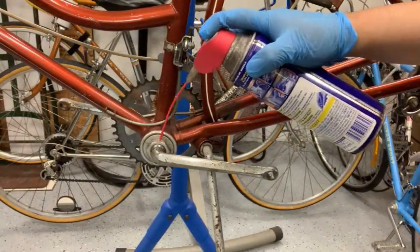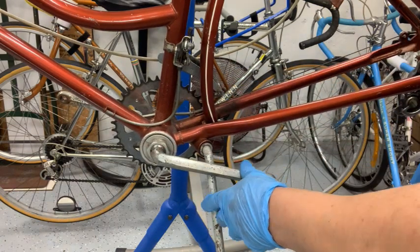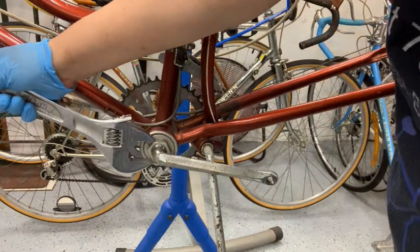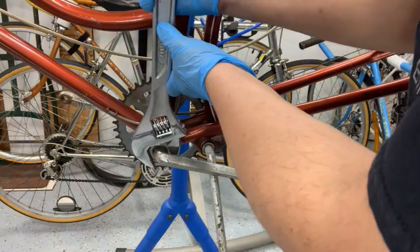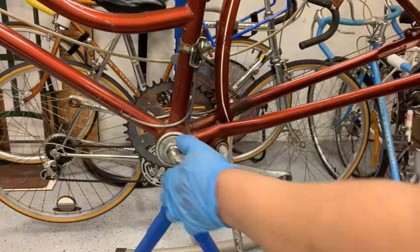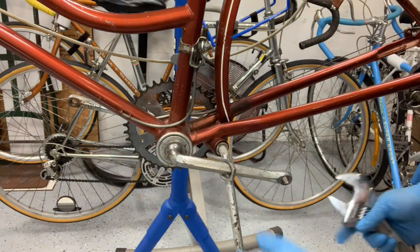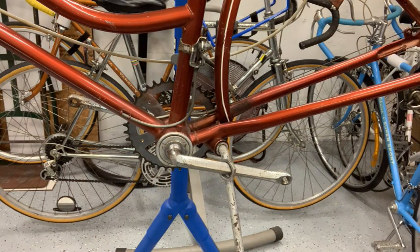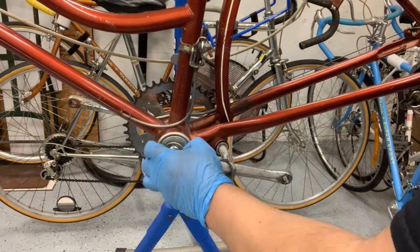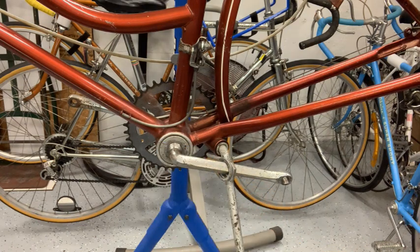I like to put a little bit of WD-40 right there. Keep in mind that this can serve as a way of holding it right there, your kickstand. And again, this is going to crank clockwise to loosen. There we go. So once you get it off, shouldn't be too hard to take out. And then you have your cone right there. There's a key washer that fits right into a slot. That should come out too. And then that's your cone right there, which is up against your bearings.